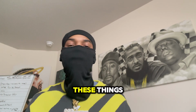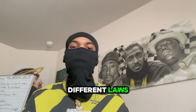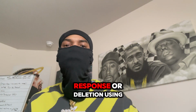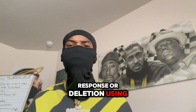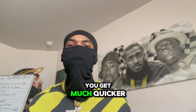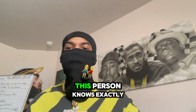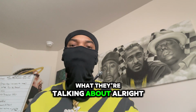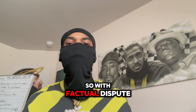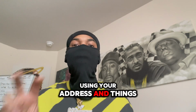So when you know these things, you know you can box them in using different laws, instead of getting that 20 to 40% response or deletion using one method. If you use all 4 or all 5 together, you get much quicker deletions, because they understand, okay, this person knows exactly what they're talking about. It's all in the language, it's all in the terminology. So with factual disputing, they're going to link you to the actual debt using your address and things like that.